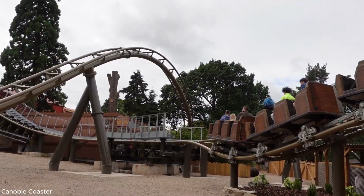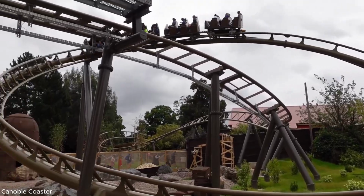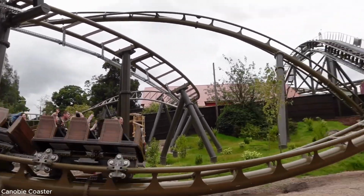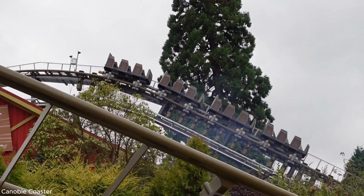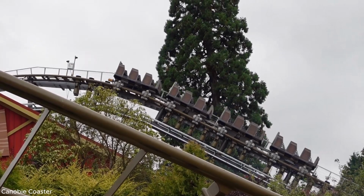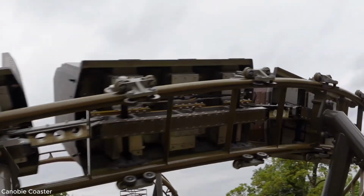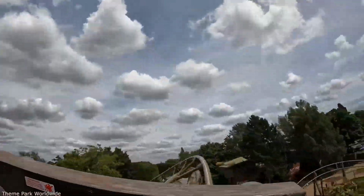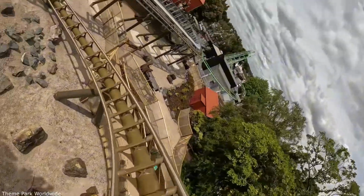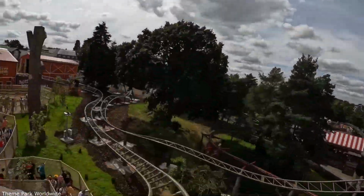Coming in at spot number 14 we have the new Gold Rush coaster at Drayton Manor in England, and this awesome family attraction made by Intamin is a combination of a mine train and a multi-dimensional roller coaster. This ride overall features launches, 2 different ride sequences, switch tracks, low to the ground elements and airtime, and that really creates a very lengthy layout. I have yet to experience this roller coaster myself, but I have heard that this roller coaster is very good, so many positive responses for this ride. A family coaster that includes small bits of airtime, that is awesome.